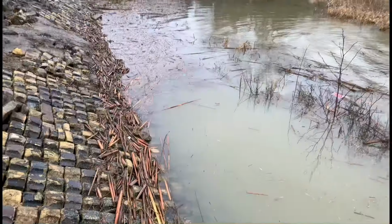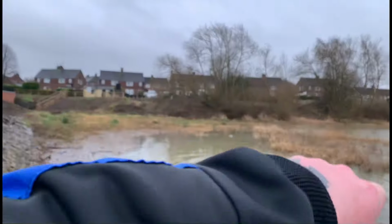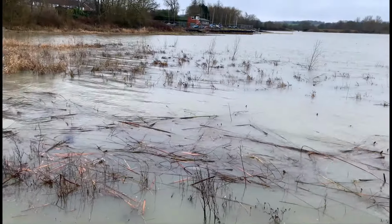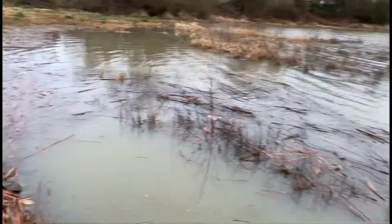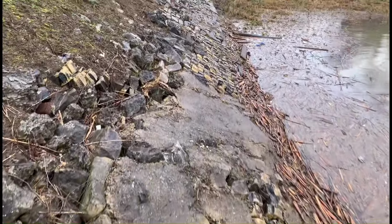Right, I'm gonna have a walk down this way, see if we can spot any more in this sort of bay area down here. But two is not bad so far, I guess. But just to give you an idea of the size of the fish that have gone in, they're about hand-sized. I bet they're all just about a pound.